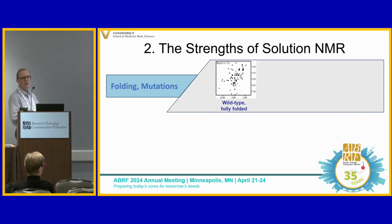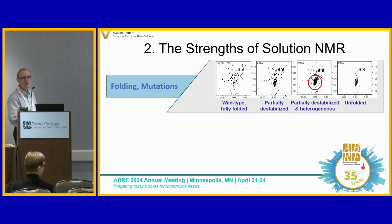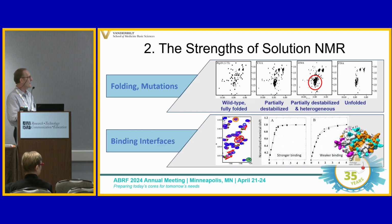We also have a strength that actually reaches over to other methods where we can easily detect the folding of a protein in a native state or in a mutated state. So normally we have this nice spectrum where the peaks are really nicely spread out, but if we have a mutation or if we have folding issues, our spectrum very rapidly can tell us that this is the case. And we actually have had some X-ray people come over. They've been trying to crystallize for months, and we're like, well, what's going on? And we ran the spectrum and told them, oh, it might be partially destabilized or heterogeneous, and that's why you cannot fold it. So that's where we have another advantage.